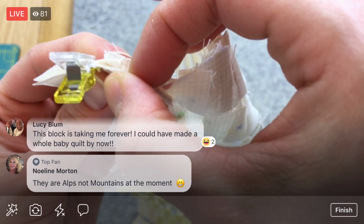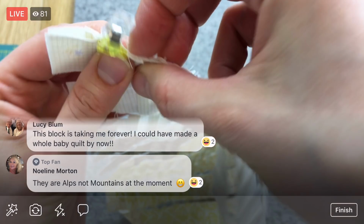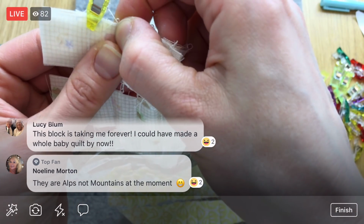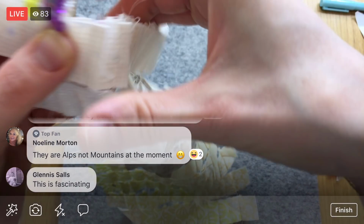Oh, for sure, Lucy, you could easily have made a baby quilt in the amount of time of doing this block, for sure. Gotta have a block like that every once in a while.